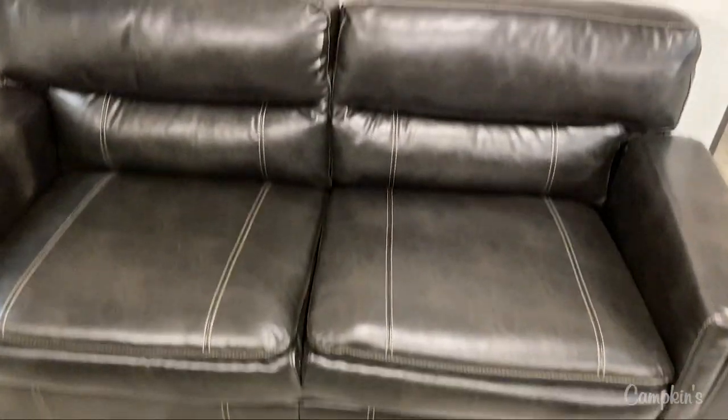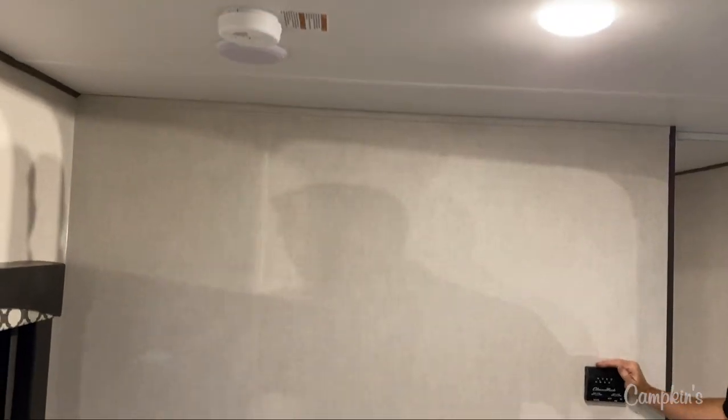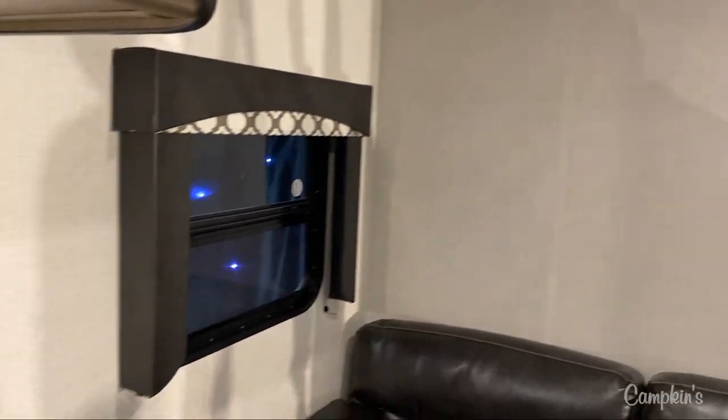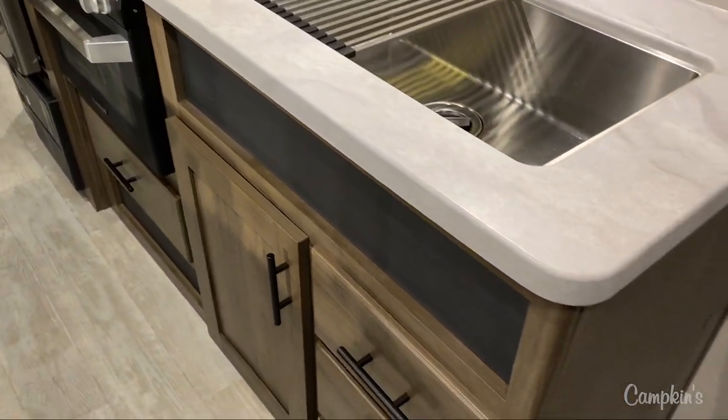So it works out really well, and it's very, very comfortable. You've got some speakers in the ceiling up there, and then your control for your thermostat is in this area as well, and a nice window. In the kitchen area, you've got your seamless countertops. Seamless is great because there's no T-mold or anything like that, any place water can get in and do damage.